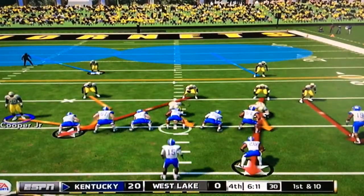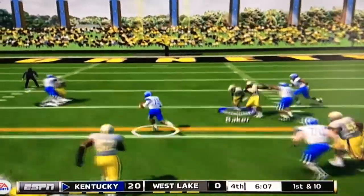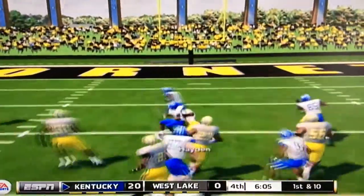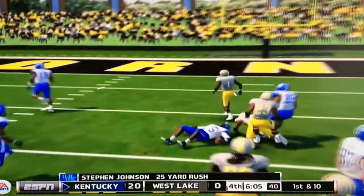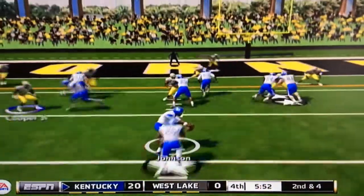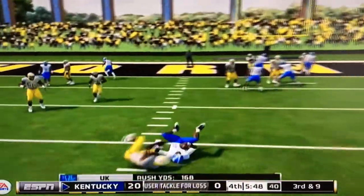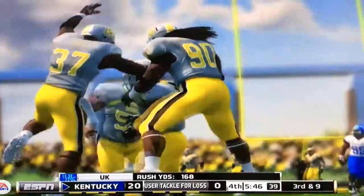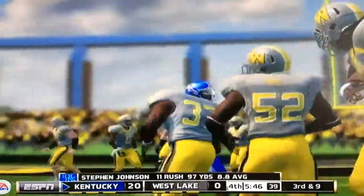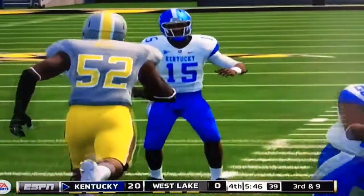6:11 to go here in quarter number 4. Wildcats with a big 20-0 lead as Steven Johnson on the run. There he goes. Down the field, tackled inside the 15-yard line. Steven Johnson is over 100 rushing yards on the day, and Benny Snell is somewhat close as well. As Johnson is just standing there, and he's going to be losing 5 yards. It is Big Z, Zaire McGill with the play. Johnson is not over 100 rushing yards anymore.